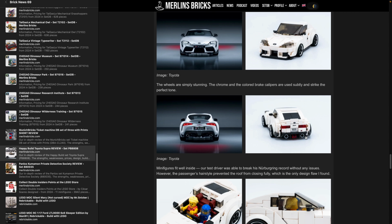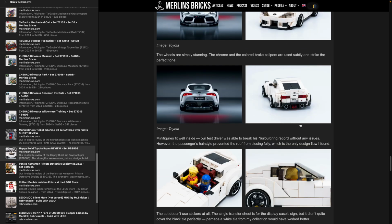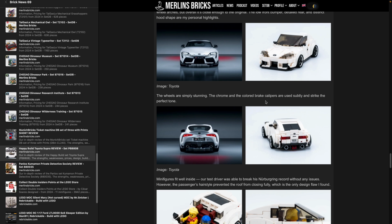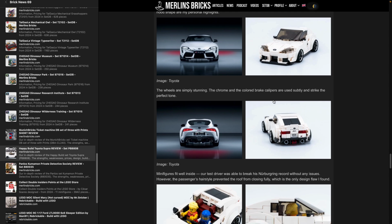So yeah, all in all, I should mention I'm not the biggest car enthusiast, so how authentic this car is, I do not know. Or I mean, I know, because I have these pictures here next to it, but I don't need a very authentic build here. For me it looks like the car, but for a true petrolhead it may not.